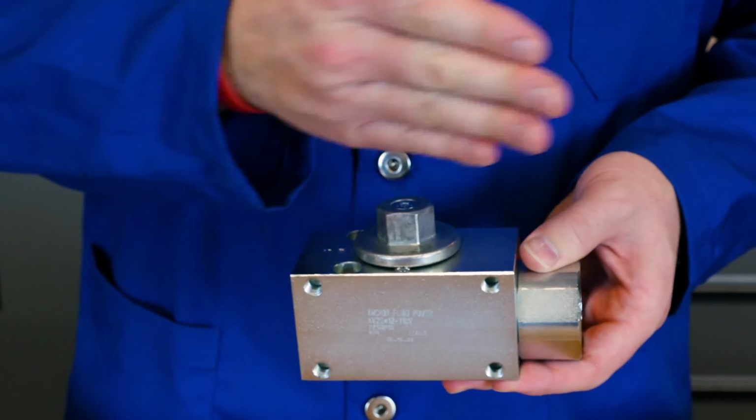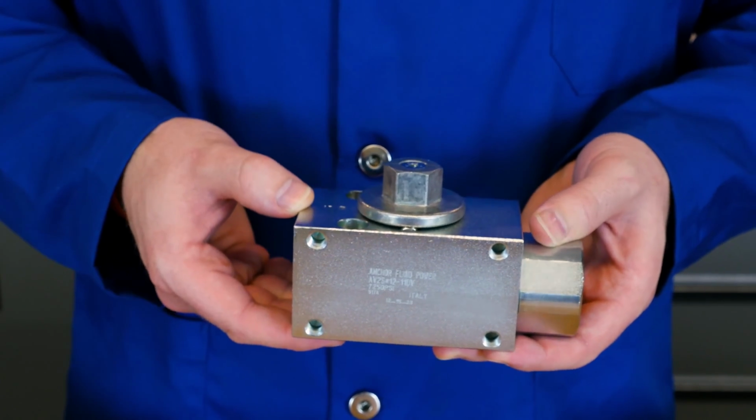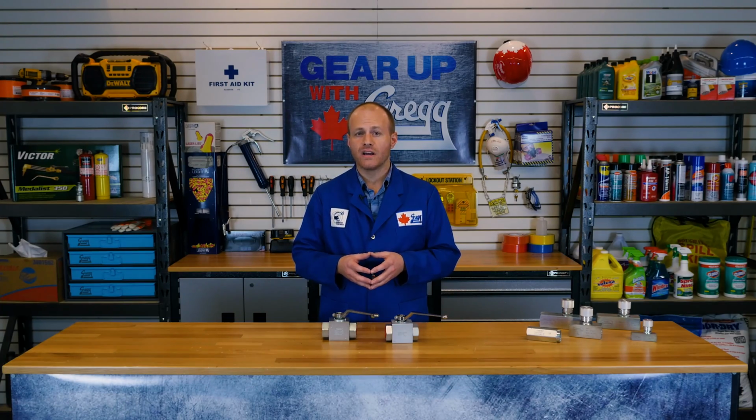These valves are also handleless, as the handle can become a liability out in the field if it were to be bumped or moved by an uninformed employee or other machinery.